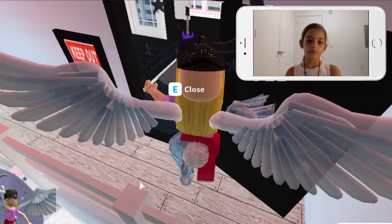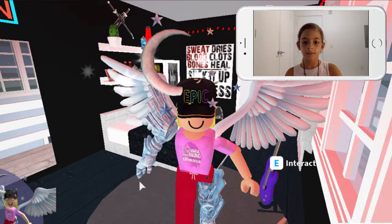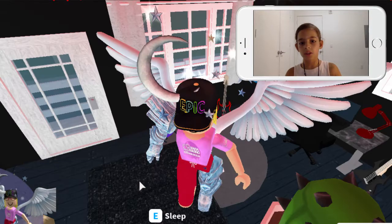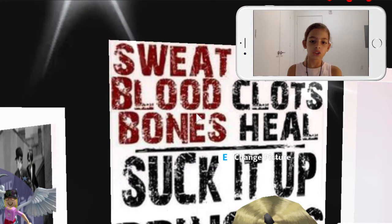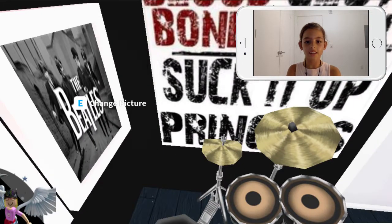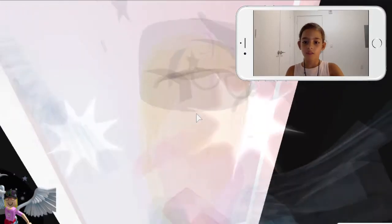So anyways, here we have this rock band room. This was my favorite part about the house that the Why So Happy person made. I think it was really cool. And here's an inspirational dark kind of quote. It says, "Sweat dries, blood clots, bones heal, suck it up, princess." And then just a bunch of other stuff, you know.